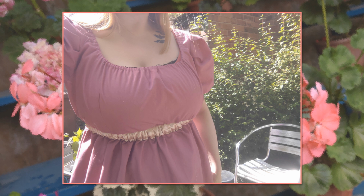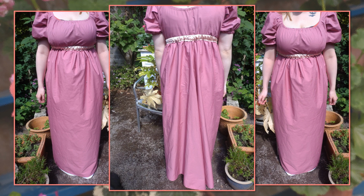I was honestly expecting something disastrous, because that has happened quite a bit in the past. Thankfully it came out as I'd hoped. I tried it on, and here is the almost finished result. There's just one more thing I want to add.